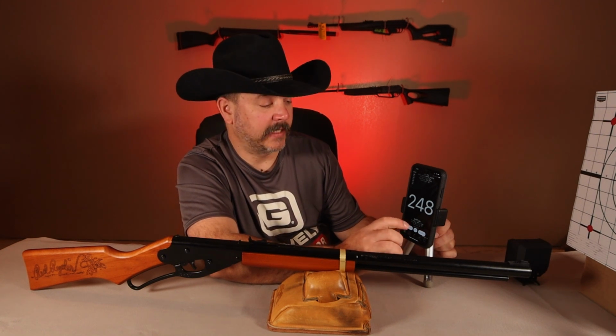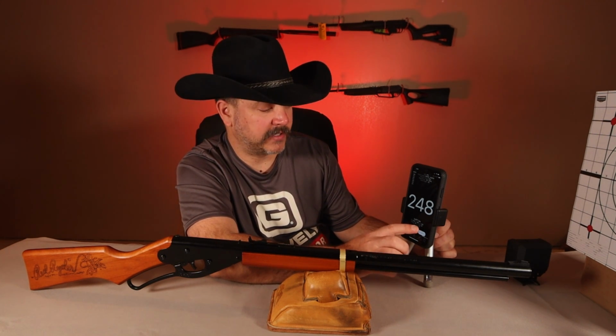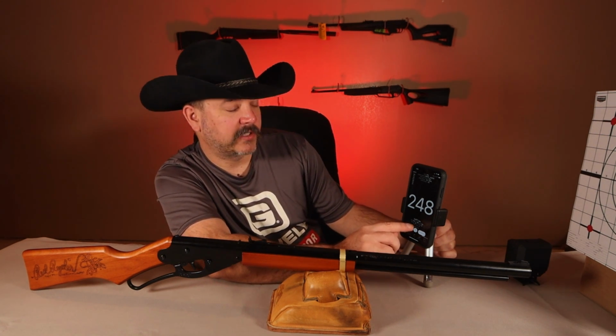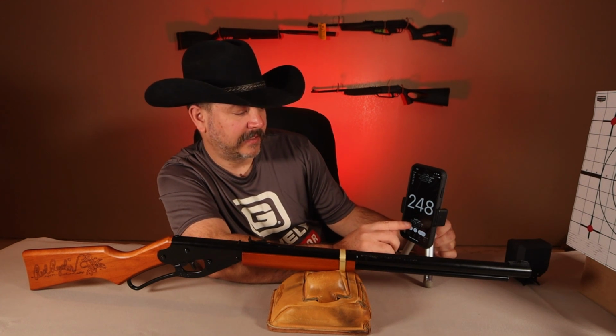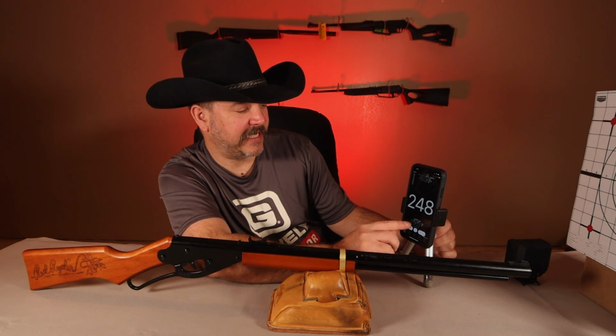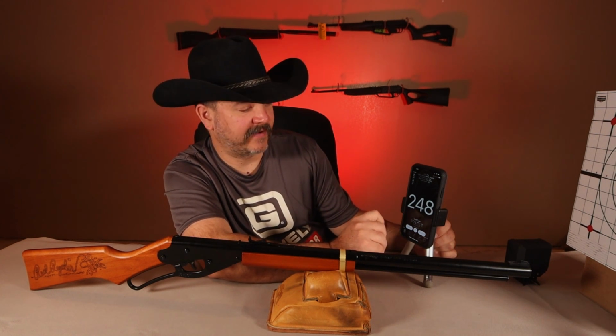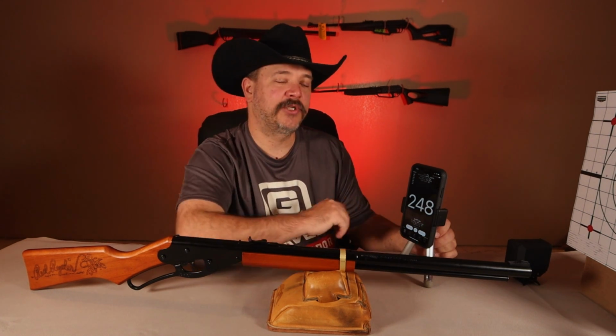The fastest shot was 248 feet per second. The lowest shot was 233 feet per second. Shot count, I did 7 shots. The spread was 15 feet per second with an average deviation of 4.7 feet per second. So as you can see, this is 100 feet per second slower than what the box says, and just another reason to point out why this is just a plinking gun.